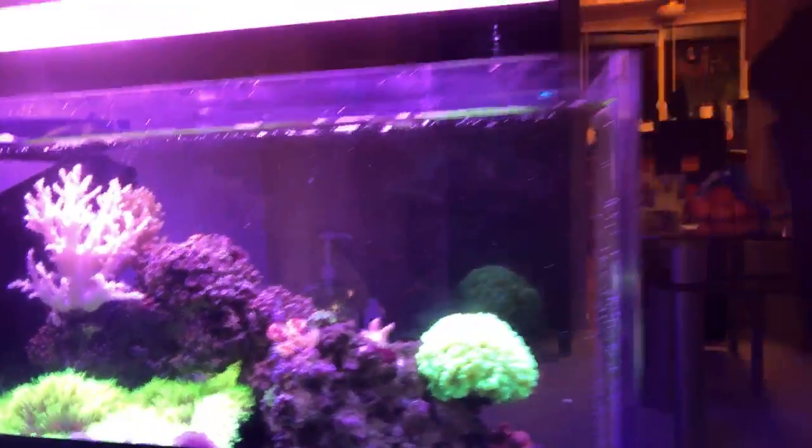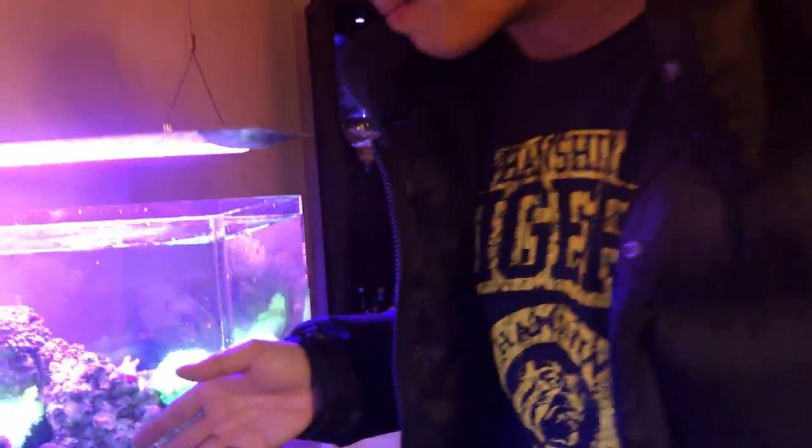So I'm guessing, although I've not tested it yet, that maybe the phosphate is pretty high in this tank. I have been running GFO and carbon, well, carbon doesn't take phosphate, but I've been running GFO and stuff like that in there, so hopefully that'll help as well, and I'll keep up with water changes. And actually, I got a secret weapon.